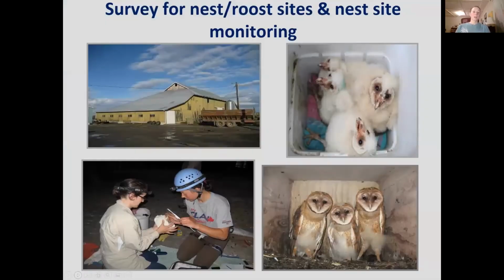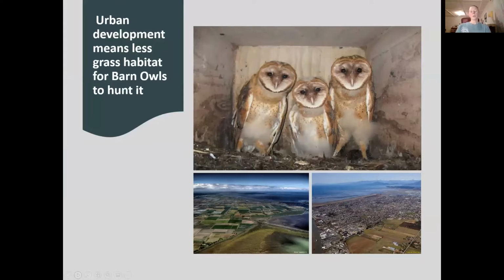As I mentioned, I monitor these nest sites every year and record how many eggs, how many owlets hatch, and how many finally fledge. What I've been working on is understanding how their productivity, so how many owlets they have each year over time, is influenced by the conditions they have to live in. Because as I mentioned in the beginning, the barn owl is a listed species. It's threatened in the Fraser Valley.